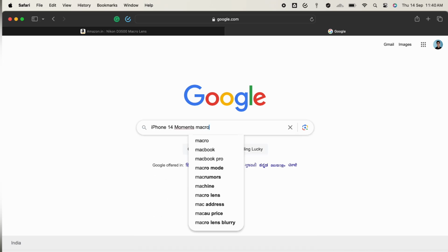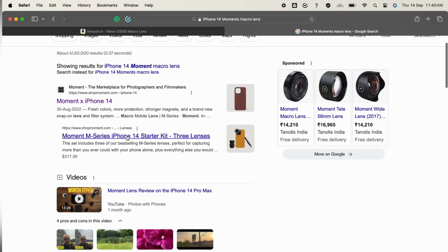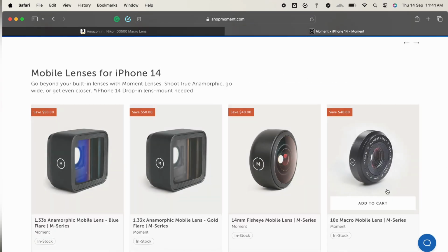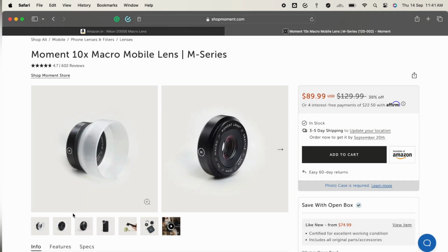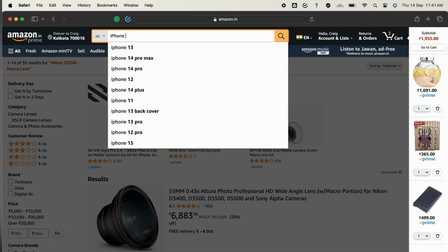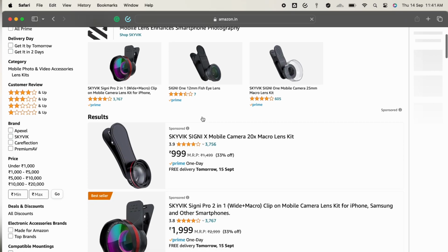Then I searched for Moments. Moments is another company and they also make some of the best iPhone lenses. I thought it'd be cheaper than SANDMARC, but nope, it's similar price ranges. The price was probably $10 less than the SANDMARC lenses. Not a big difference. $10 is around 800 bucks here in India. So yeah, not happening.